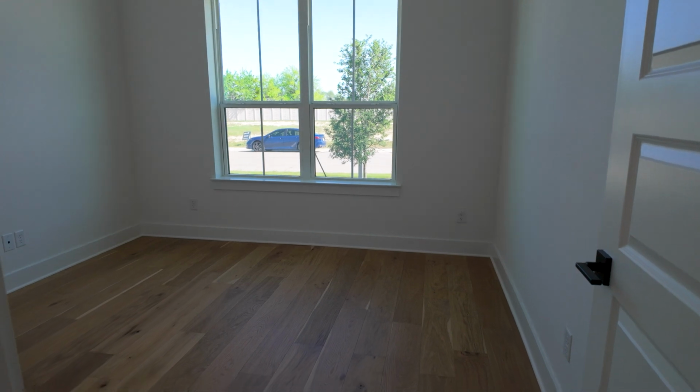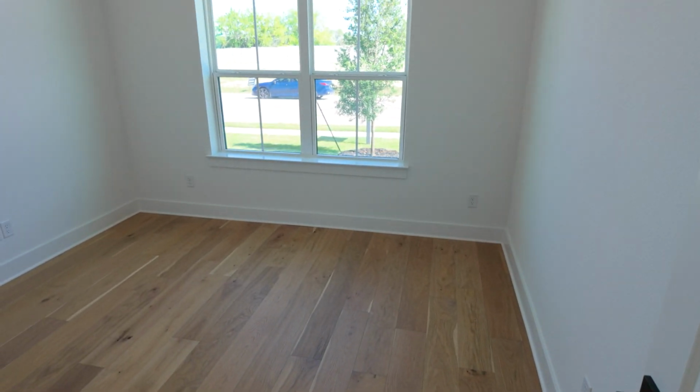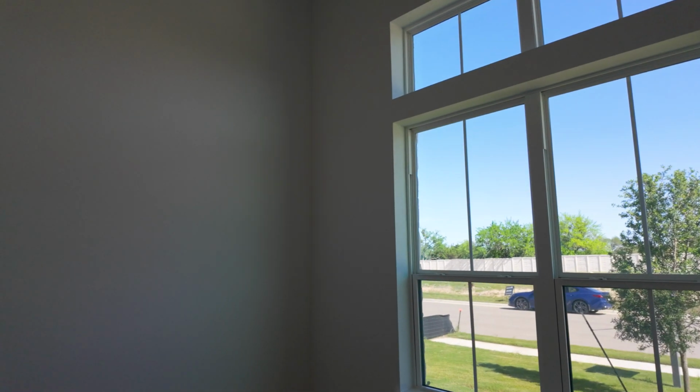This particular secondary room is a very good size from the standpoint of height. I think the room itself is very standard, but I love the height of this room. Really good size height.